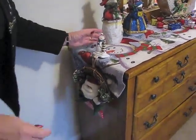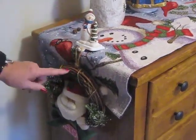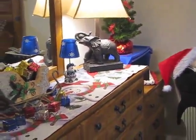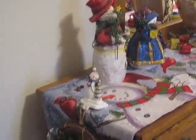And this, I got new stocking holders. So this actually is broken. I glued it back on, and I just hung a little wreath from it because I didn't want to get rid of my stocking holder. See, that's the thing that I think you do really well, you repurpose. I don't want to get rid of anything. Where I see a stocking holder, I go, oh, that's a cute stocking holder. But you said, well, that would be a cute wreath holder.